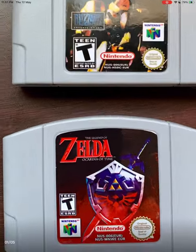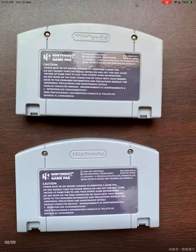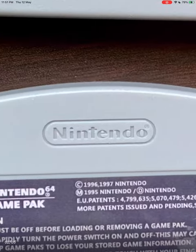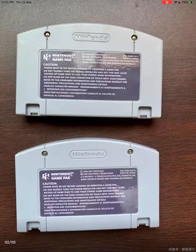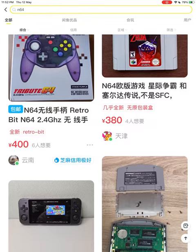Yeah, Legend of Zelda: Ocarina of Time. Look at that repro label. At least they're upfront about it. But yeah, you can generally tell an N64 bootleg by the fact that the Nintendo logo is just all weird, wacky, ew, gross. Yeah, $3.80 for both of them, I believe.